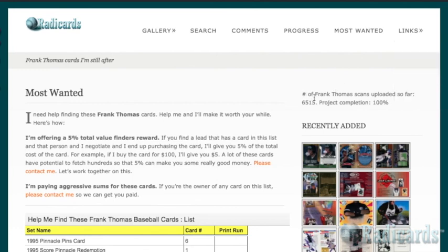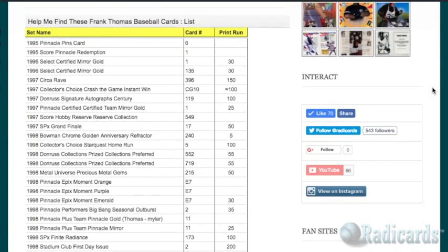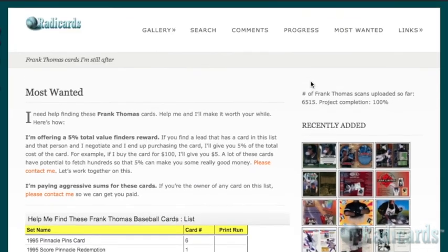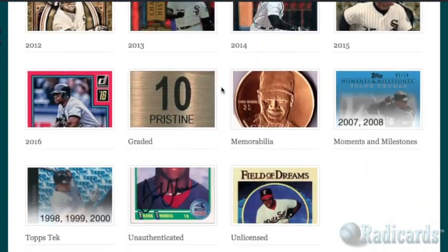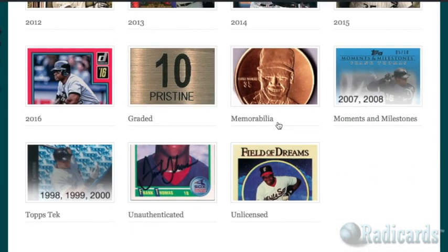Also up here I've listed the number of Frank Thomas scans uploaded to the site. Right now I have 6,515 at 100% project completion. It's an ongoing thing too. Whenever I get anything new, I'll add it. Everything's unique. There are no double scans here, no duplicates. You can get to the home page again by just clicking on the Radicards logo over here. It'll take you to all the portfolios, and you can just go through and have a look at what I've got here.